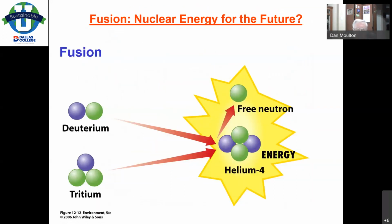All right, well, just briefly, fusion. Is fusion the nuclear energy for the future? Well, in a way, it's the energy for now, isn't it? Because the energy coming from our sun comes from fusion, okay? And so solar power is from fusion. And this involves the high pressures that can put two atoms together to make something new.